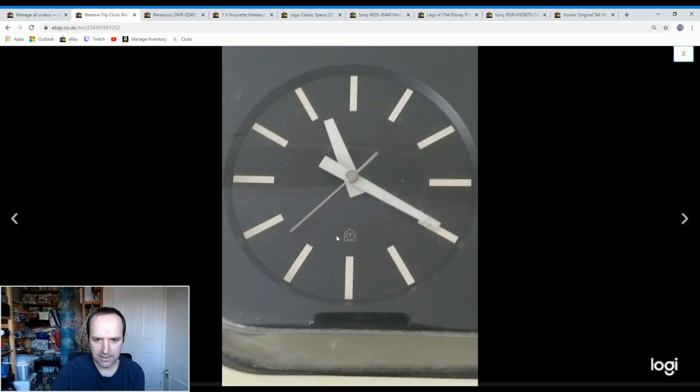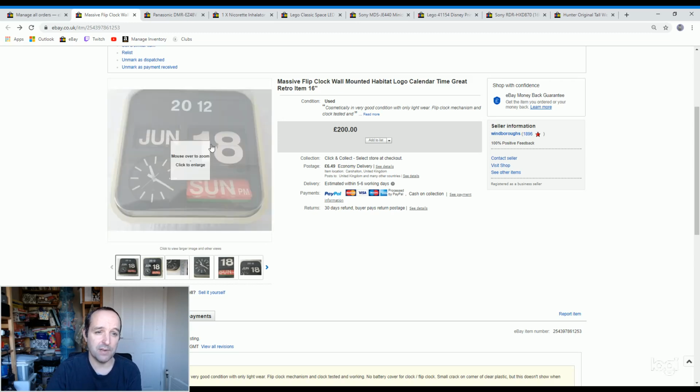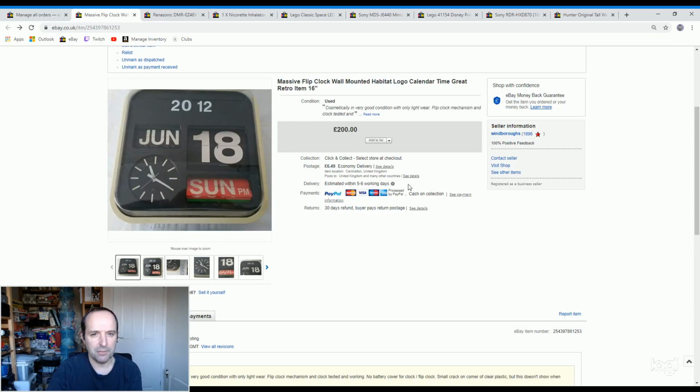So this little sign here is the Habitat logo, and they told me that it was actually hung up in the shop or whatever. So whether someone's just bought it, because I think you can buy these flip clocks new for about £200, but I was trying to get this price used because of the Habitat connection. So yeah, all very nice.